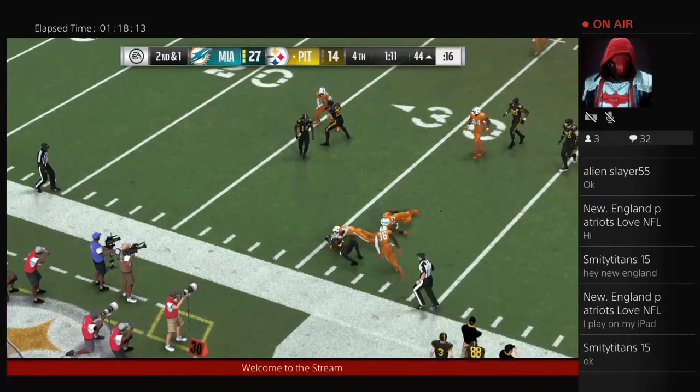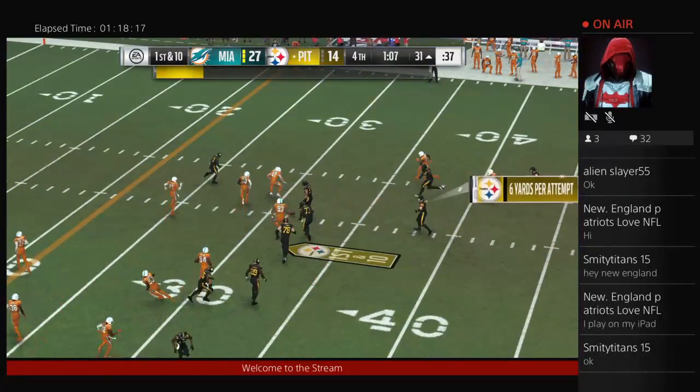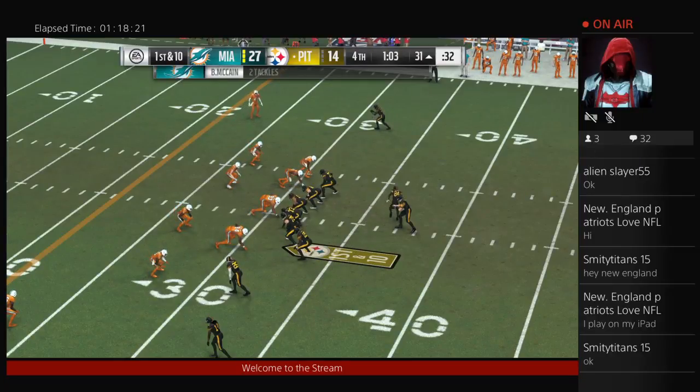Good vision. And he gets it inside the 35 and just shy of the 30. Give him 12 yards on that one. It earns him a fresh set of downs. They're going to hurry back to the line now.